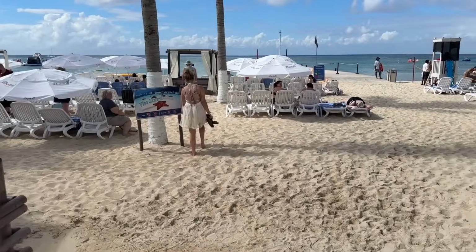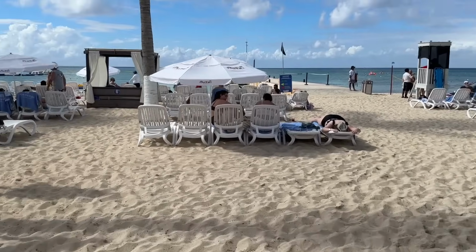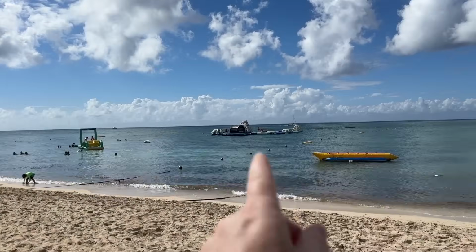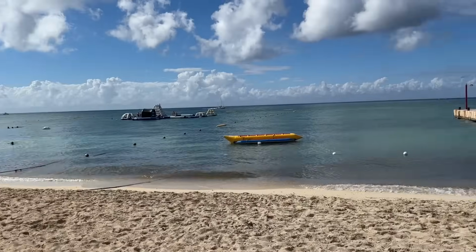You guys, there's so much to do here. And so Miles can't decide. First he wanted the pool and the slides, but then he saw all the toys out there. We're trying to decide what we're gonna do first. Oh, it looks fun. Look at that big, huge, giant inflatable island. The toys.